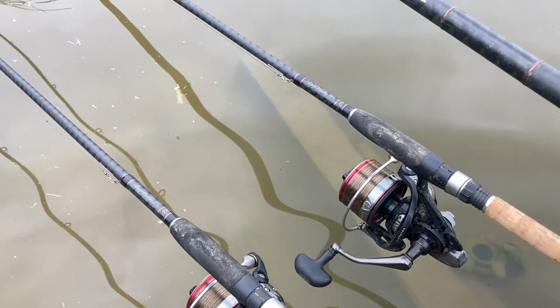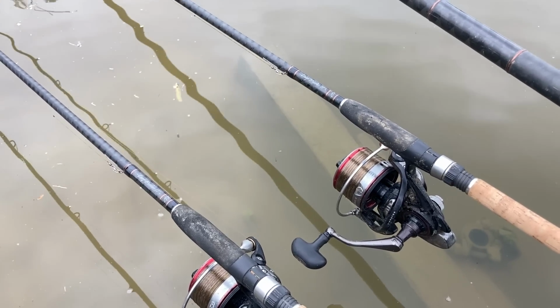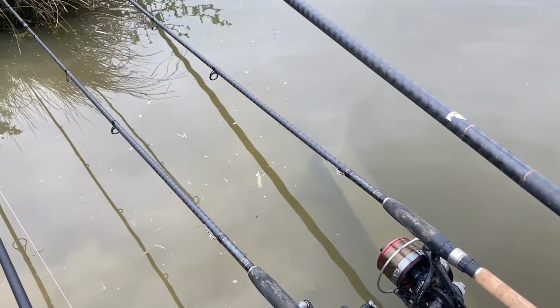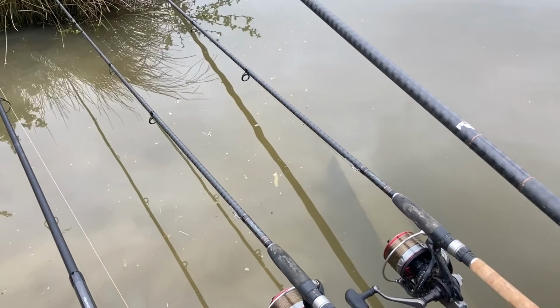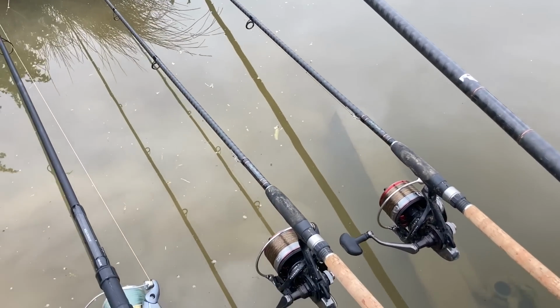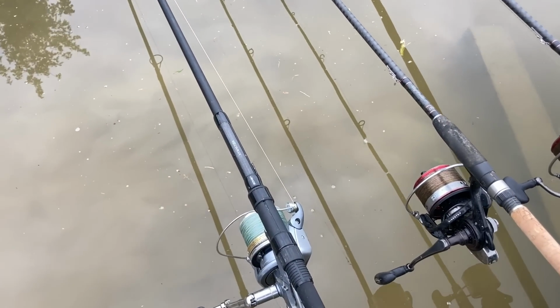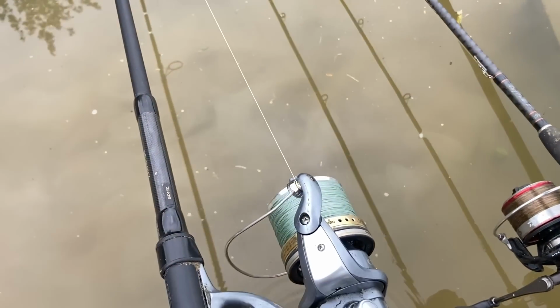2 rods for fishing method feeder, £6 mainline, £12 shockers. They're 11 footers. Like I said, we could be fishing for bream, we could be fishing for massive carp, so we've got rods there that hopefully will cope with them both. I'm only going to be fishing around 40 or 50 metres today, so we don't need mega heavy rods.